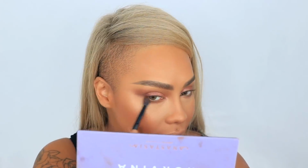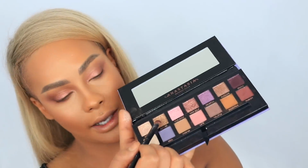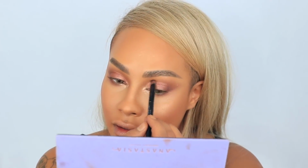I feel like at this point in my life, everything almost goes purple on me. But that's just me. Let's do a little bit of summer inner corners because I love to keep that area bright. And I think I'm going to take a little bit of the summer, put it right at the top, the start of our little pink crease there. Just at the top.